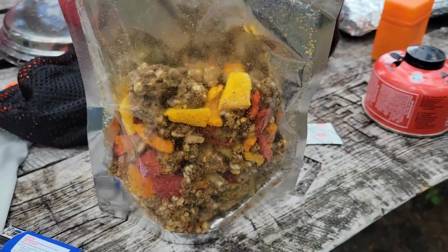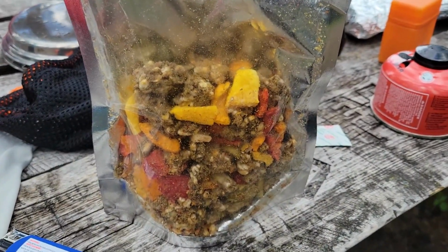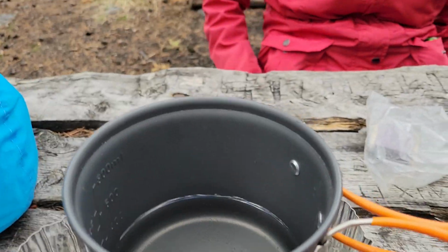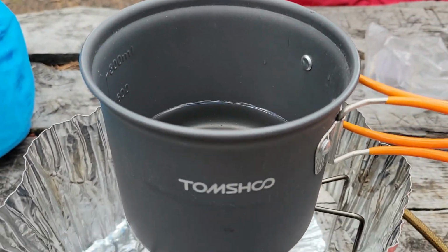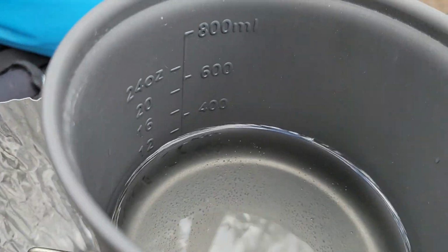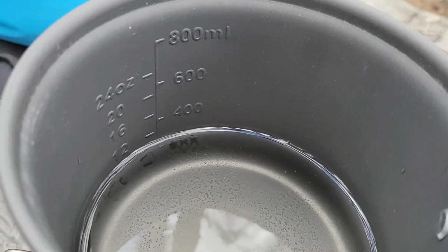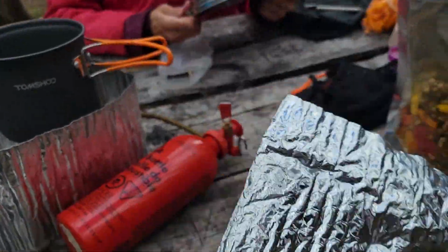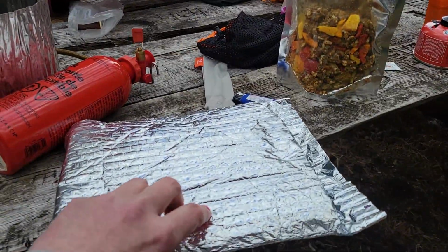Okay, so I am trying my stuffed peppers for the first time. Here they are. There's my soon-to-be boiling water. And this gets 200. You can see there are little marks on the side to tell me how much water. And then I just pour it in there, and then I put it in my bag and let it sit for 10 minutes.